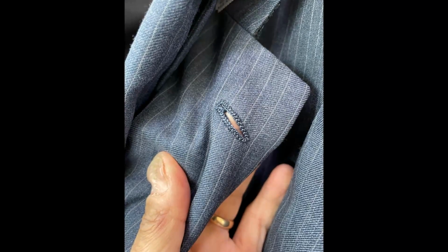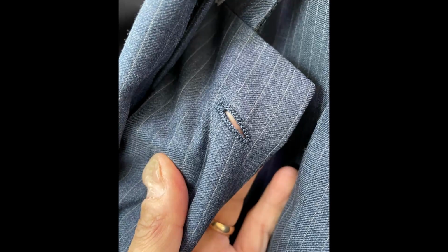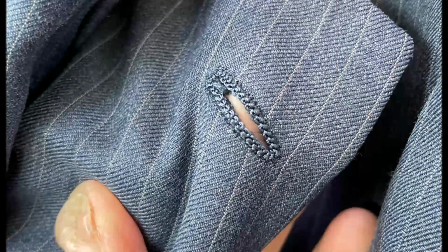Look at this buttonhole first of all. The buttonhole is cut and then sewn. Let me zoom in on it close here. It's a piece of artwork. Look at that. It's gorgeous.